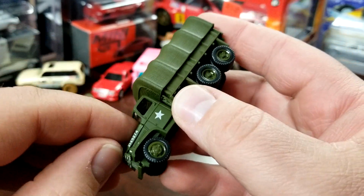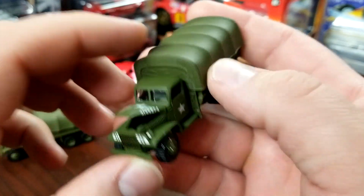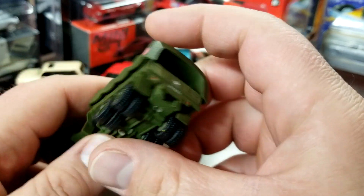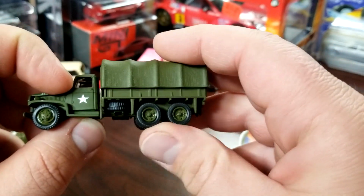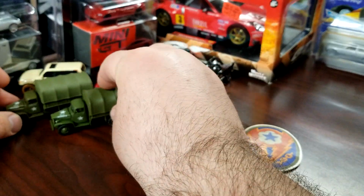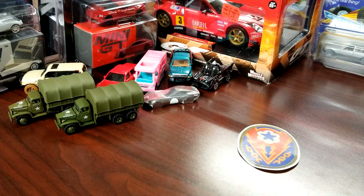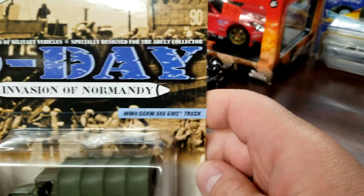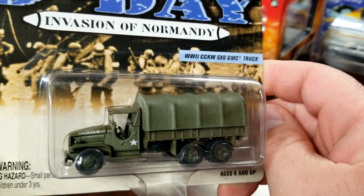Still has all the same deets. Hood opens and stuff. This one doesn't open as far, but looks pretty good. Still true dualies. Such a good piece, man. Such good pieces. It just looks good sitting there. I got a little bit of a different flavor one. This is also a GMC, but this one has a different canopy on it. This is a little bit more modern.